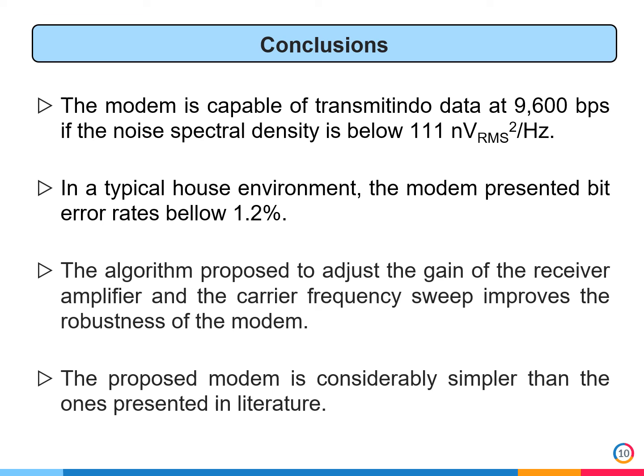The algorithm proposed to adjust the gain of the receiver amplifier and the carrier frequency improves the robustness of the system, and the proposed modem is considerably simpler than the others presented in the literature, being very suitable for low-cost applications.